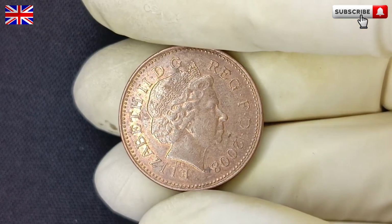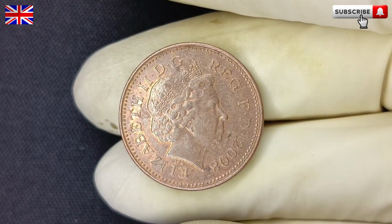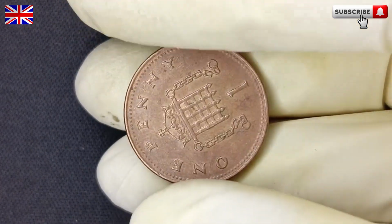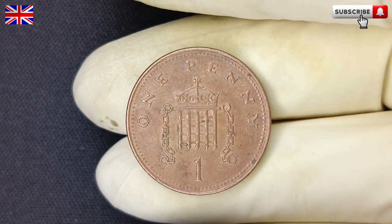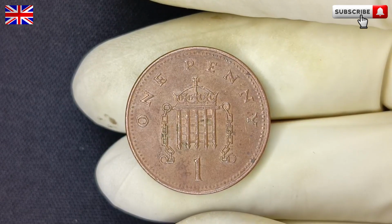Because errors are human. They remind us that even the most rigid systems can falter. That the Royal Mint, with all its centuries of precision and protocol, can still produce a handful of coins that break the rules. But in breaking the rules, they become more than coins. They become stories. And in the hands of collectors, they become legends.